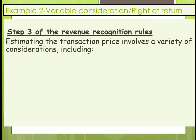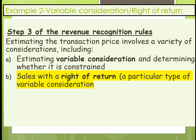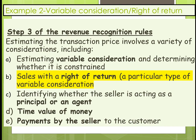Now, our next example is going to be variable consideration when we have a right of return. Step 3, estimating the transaction price, involves a variety of considerations, including estimating variable consideration and determining whether it is constrained, sales with a right of return, a particular type of variable consideration, identifying whether the seller is acting as a principal or as an agent, time value of money, and payments by the seller to the customer.